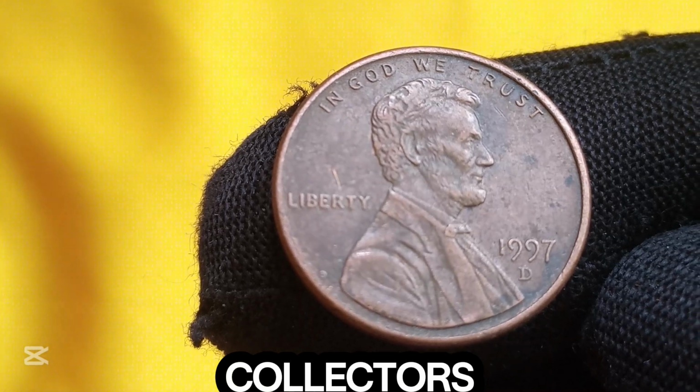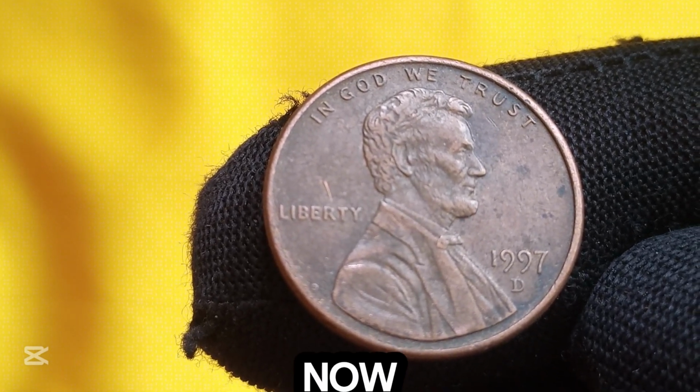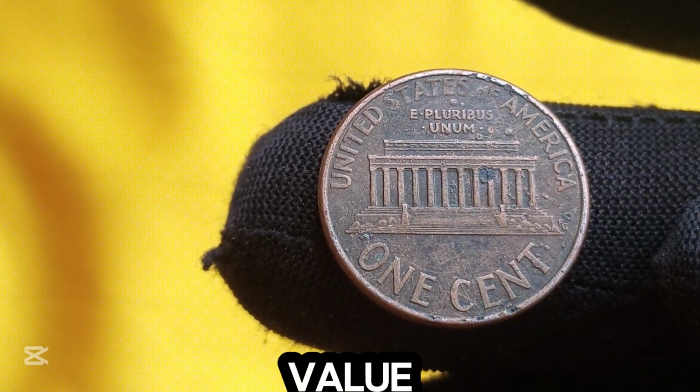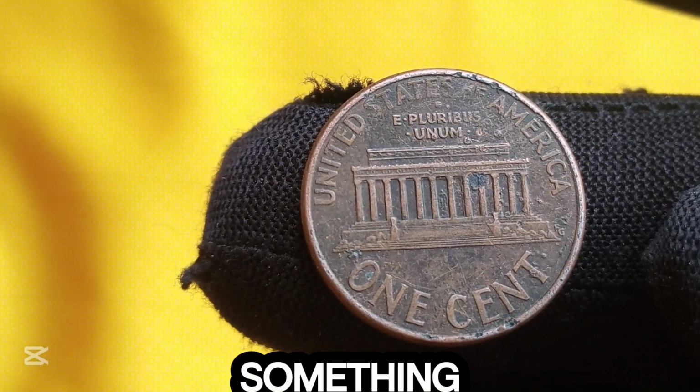The coin market is dynamic and always changing. Demand from collectors, trends, and new error discoveries all affect value. Right now, there's a renewed interest in 1990s Lincoln cents, especially high-grade and error examples, which means the value is only climbing. So how do you know if your 1997 D penny is worth something?